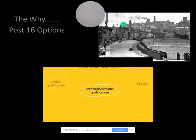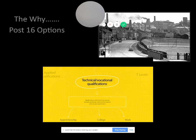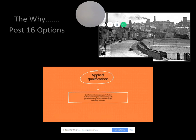Technical and vocational qualifications are a work-focused study programme that give you the preparation and training needed for work or an apprenticeship. Although they mainly lead students into work or an apprenticeship, they can also lead to college. Applied qualifications combine academic learning with practical skills to prepare you for further study. They give you a good overview of a sector you might be interested in. They mainly lead you to university or college, but can also help you get into an apprenticeship or work.